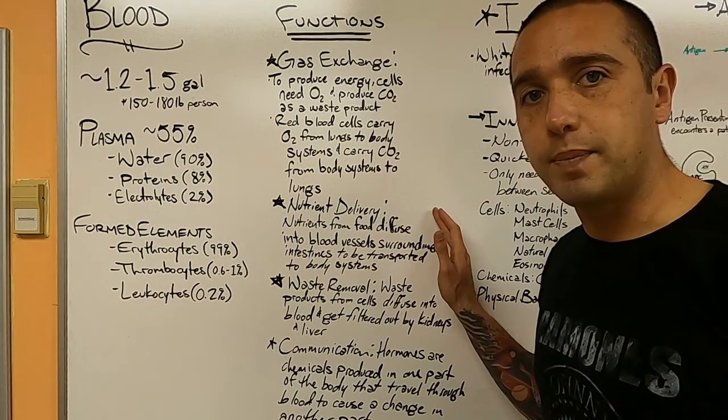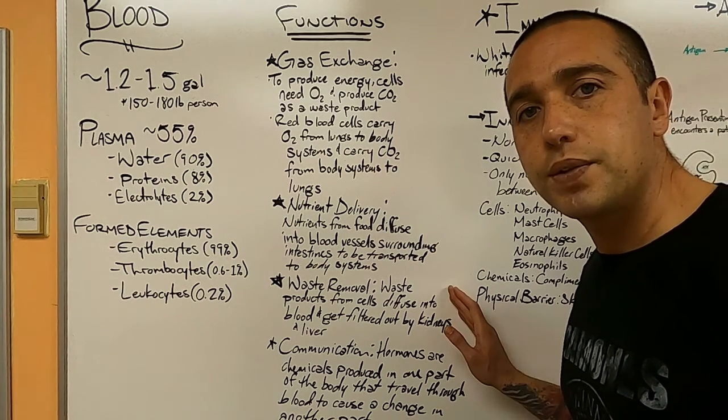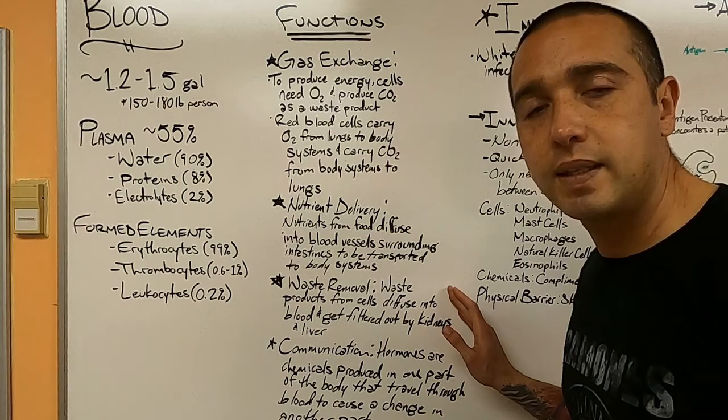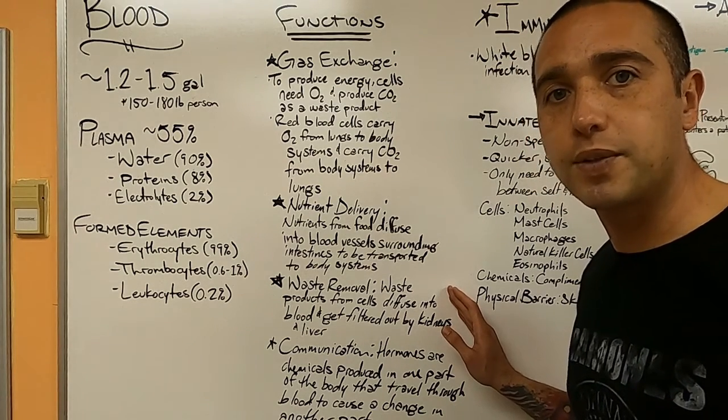And the blood carries them. They really just dissolve in the blood for the most part. In addition to carbon dioxide, cells have other waste products, and those also need to be transported out, but they aren't breathed out.